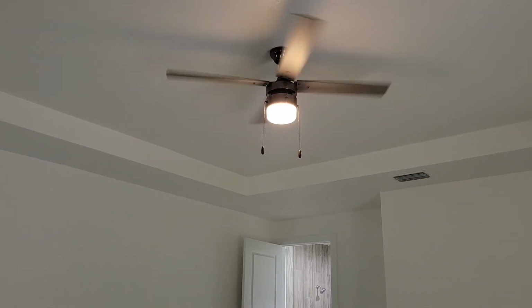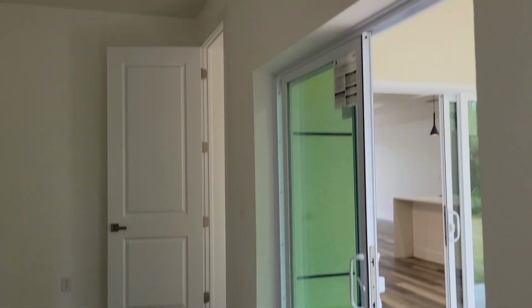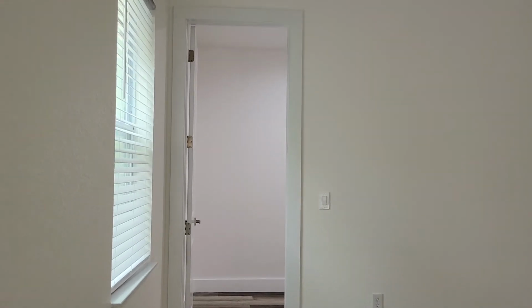So we've got a tray ceiling in the master here. Also a fantastic fan. Slider leading out. Really nice size, guys. Definitely plenty of room for a king size bed and sitting area, something of that nature, an office. And then we've got this huge master closet as well that they've left empty, because this is another one of the spaces that folks like to finish themselves.